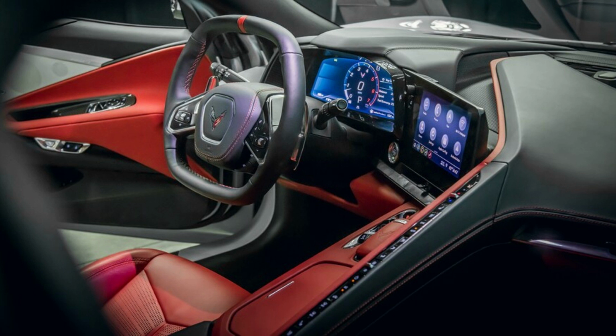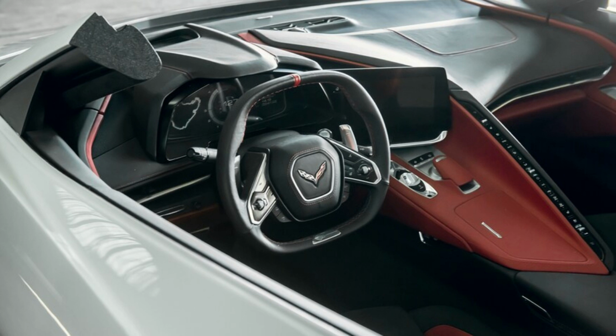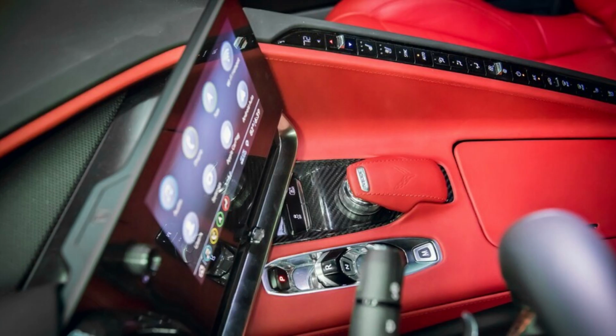From the strip of buttons for the HVAC controls to the electric shifter, the C8 Corvette feels more like a luxury sports car. The interior of loaded Corvettes is also covered in suede, from the headliner to the door panels, giving it a premium feel everywhere you touch. There are carbon fiber bits and aluminum trim in parts of the cabin, and because the air vents are very well integrated in the dash, the whole interior looks plush.